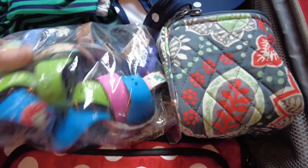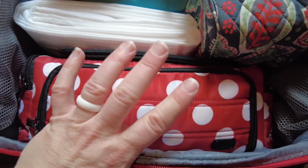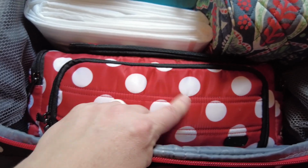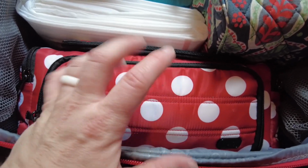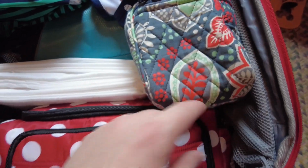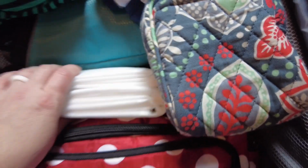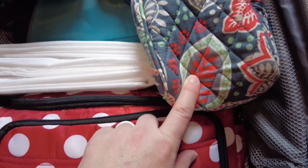And there's those. There's my toiletry bag. If you want to see what's in my toiletry bag, just let me know in the comments and I'll do that. This pretty much stays packed most of the time. I do add here and there. This is combs and more hair bows, elastics and stuff like that for the older ones and me. And I think that's all that's in there.